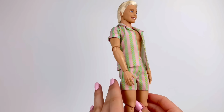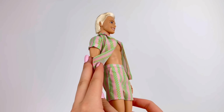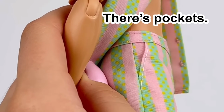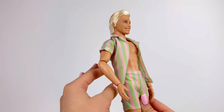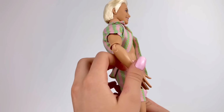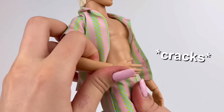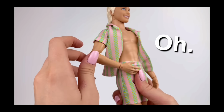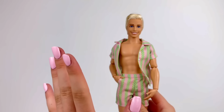As for clothing, I've noticed that they definitely... Oh my gosh. There's pockets. Oh, I was just about to say that I noticed that they've stepped up their game for the clothing on these dolls, but this just brought it to a whole other level. Let's see if these could actually work, if his arms, oh. I don't know if it was supposed to bend that much. Okay, that is amazing. That is amazing.